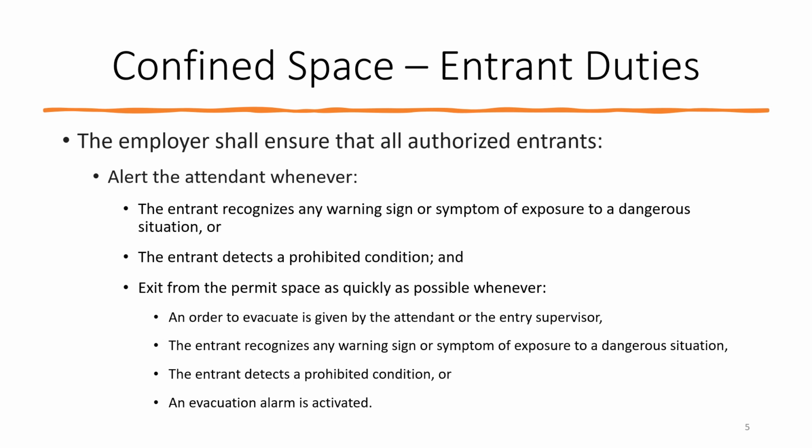Also, the prohibited condition we talked about, or an evacuation alarm is activated. That could be to evacuate from the confined space. It could also be that you're working someplace and there's a gas leak or chemical spill. There's just something that's going to cause the entire plant to evacuate, which means that the attendant cannot stay with you. You have to come out, and then the attendant leaves, and all that good stuff.